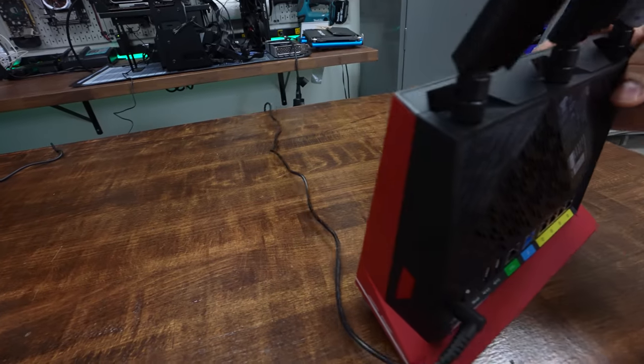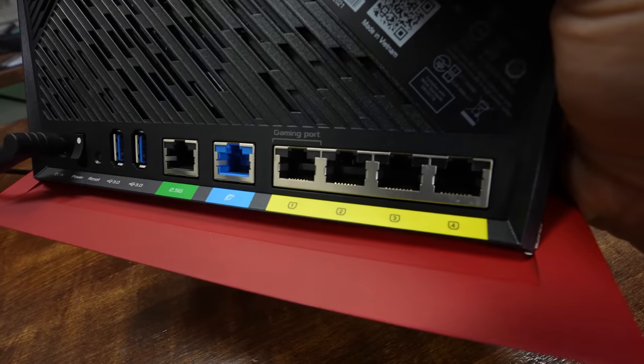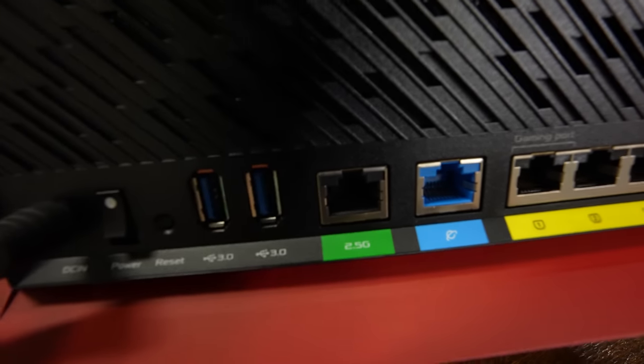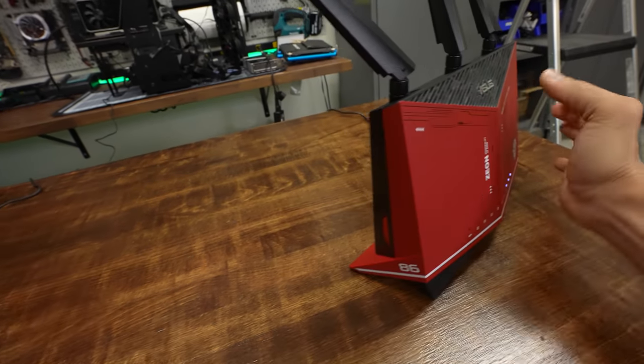WPS button on that side. This is an LED button, which can actually disable these LEDs if you don't want them showing for whatever reason. We have our four LAN ports here, dedicated gaming port, WAN port. There's our 2.5 gigabit per second port, two USB 3.0 ports, reset and power switch. Lots of ventilation on the back side.